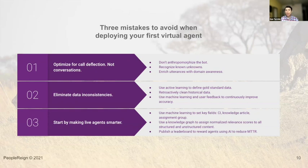So first, we've done this hundreds of times around the globe, about the best way to deploy these technologies at scale, oftentimes in global settings. So a few things to think about.